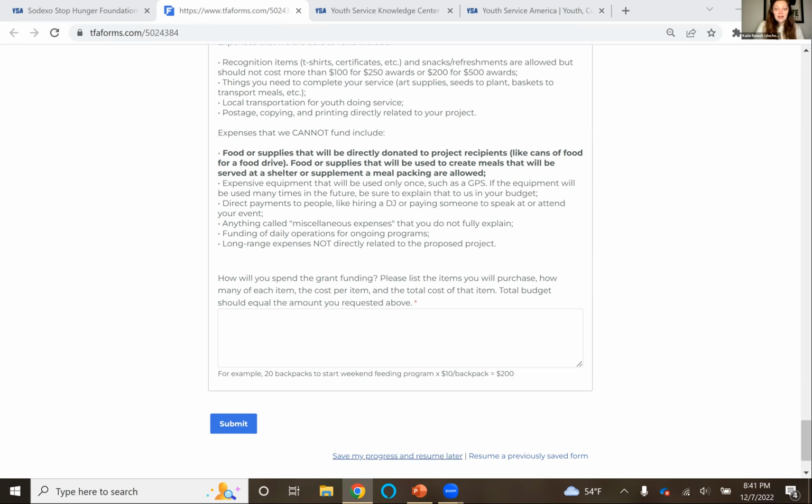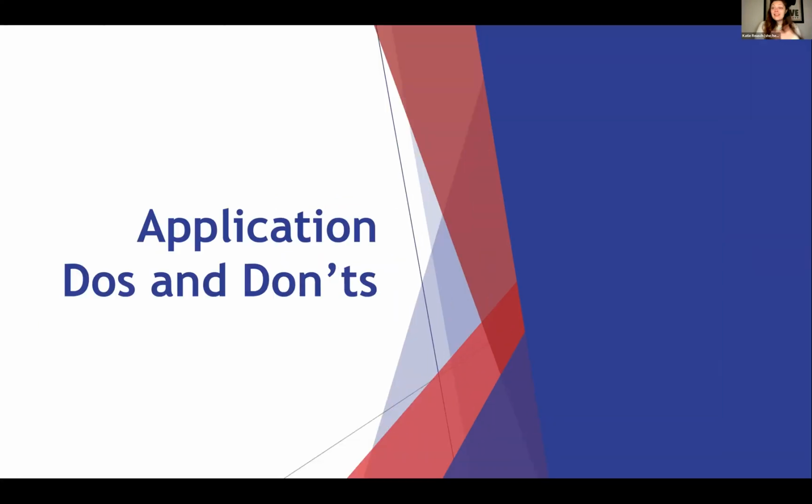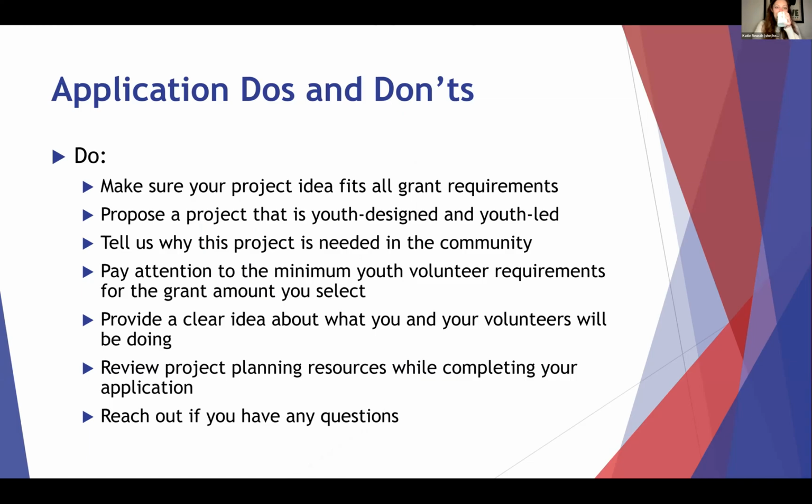Okay, great. So let's hop into some do's and don'ts of the application. This is based off of 10 plus years of Sodexo grantee applications, as well as a little over 30 years of applications for our other grant programs. But again, specifically tailored to this program. All right. So some things to keep in mind as you are working on an application for this program.